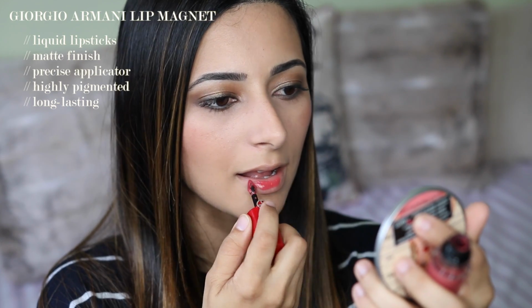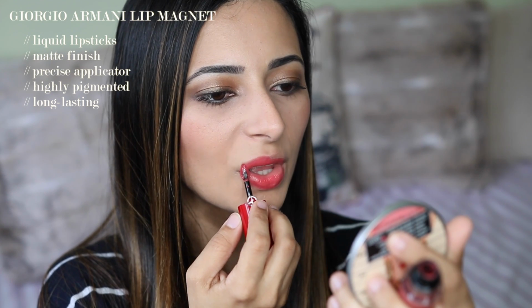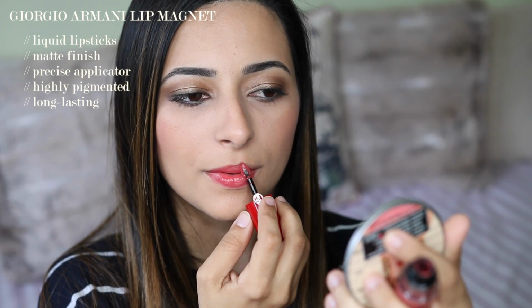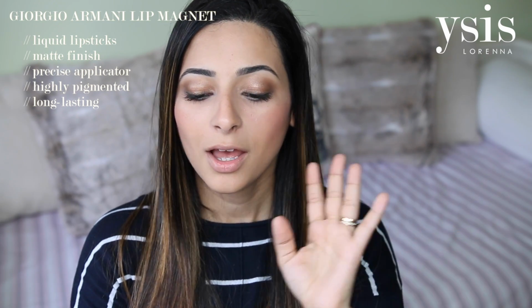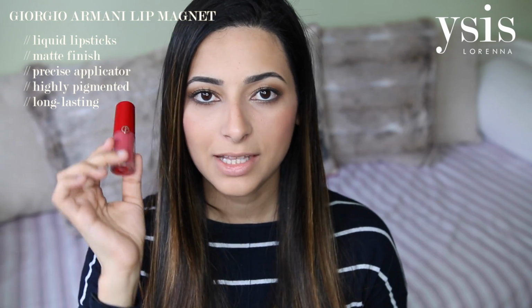Liquid lipsticks in general, they are built to be quite long wearing, and some of them can be quite drying because you're going to be wearing them for so long on your lips. They tend to start drying and getting into the cracks of your lips and all of that. So I've tried a few liquid lipsticks in the past that did that to my lips and I didn't like them. So what's so unique and special about these lip magnets?